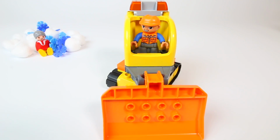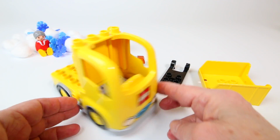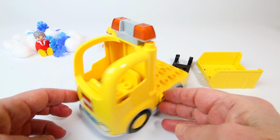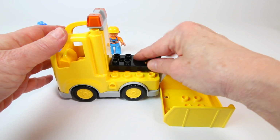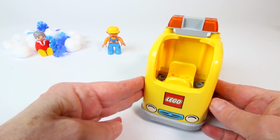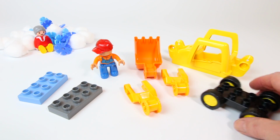Here's my snowplow. Here's another friend. He has a dump truck. Let's build it. Hop on. Here's our dump truck. Next, we need a scooper.